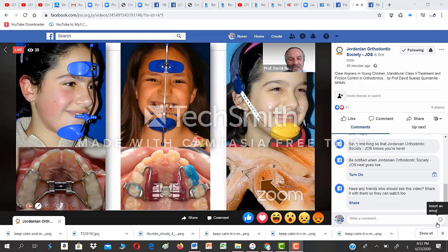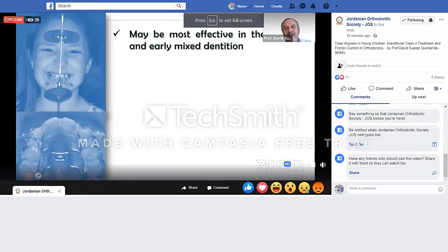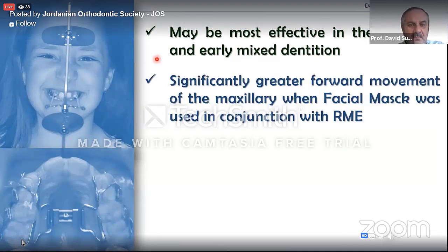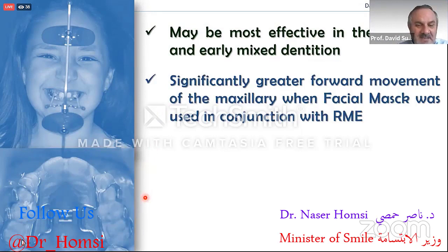Most of the patients use rapid maxillary expansion and facial mask, with the McNamara system or with a different type of system. Maybe the most effective is in the primary and early mixed dentition. There is great forward movement of the maxilla when we combine the facial mask with rapid maxillary expansion.